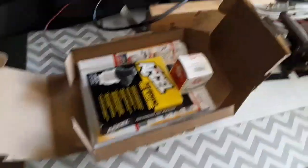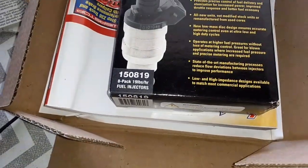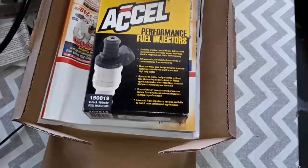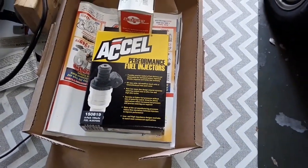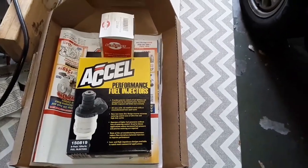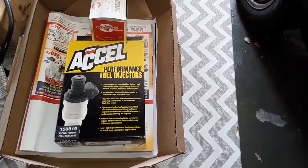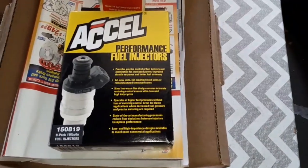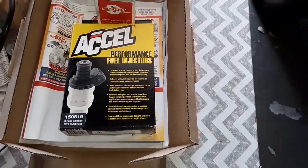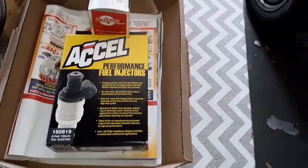Just got my order today from Summit Racing. Brand new Excel 19 pound-hour fuel injectors. I bought these on the consistently high ratings, not only from their website but other websites, and I could have got some rebuilt ones for less, but these are brand new, 19 pound-hour. They should be ready to go.